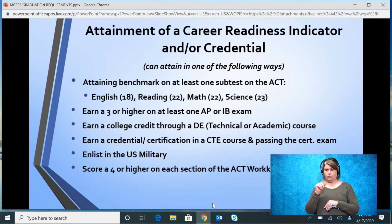You may earn a college credit through a dual enrollment course, and that can be a technical or academic course. You may earn a credential or certification in a CTE course and pass the certification test within that course. Additional ways would be enlisting in the U.S. military or scoring a 4 or higher on each section of the ACT Work Keys test. Each student is required to attain this credential prior to graduating from Mobile County Public School System.